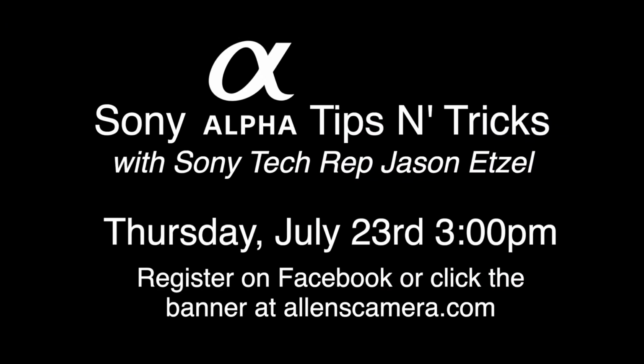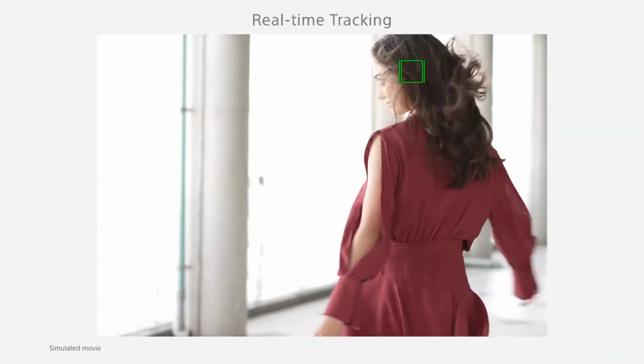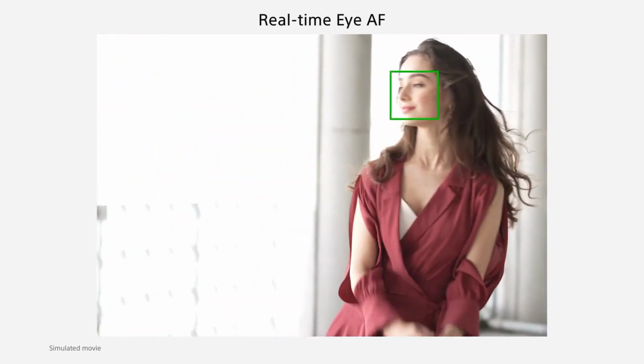Join us for this 1-hour Zoom webinar. You can register on our Facebook page, you can register through a link on our website, and it should be an awesome opportunity for us to learn a little bit more about how to make the most of these cameras, whether it's focus peaking or the eye autofocus, doing firmware updates. A lot of these topics are going to be covered.